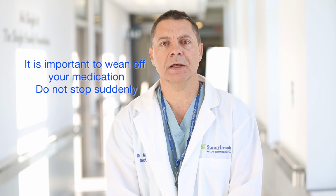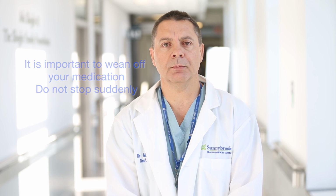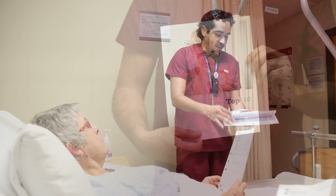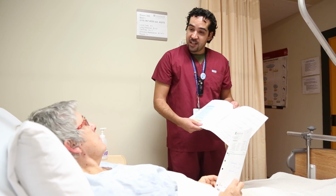Weaning off this medication is important because if stopped suddenly, you may experience withdrawal symptoms which could feel like the flu, such as fever, stomach upset, sweating, as well as symptoms such as increased pain, feeling tense and anxious. Experiencing withdrawal is not a sign of addiction, but instead means you are stopping the pain medication too suddenly. You will find a recommended plan for weaning off your medication, as well as a tracking sheet in the pamphlet, 10 top questions about pain medication, that you will be given when you leave the hospital.